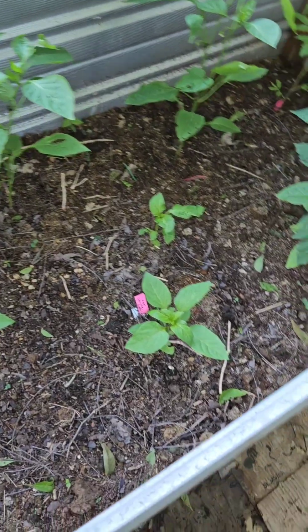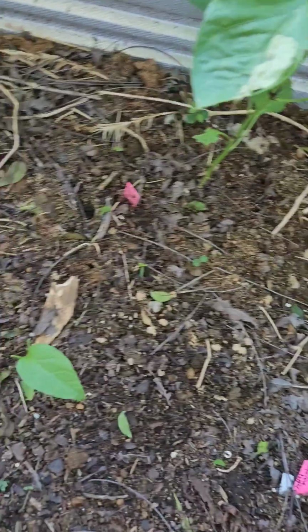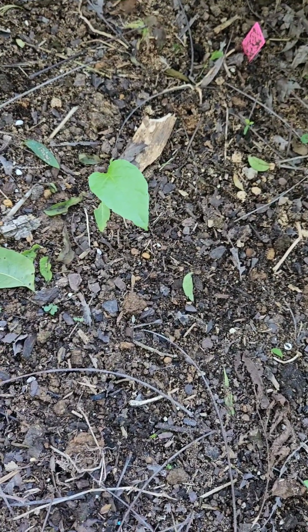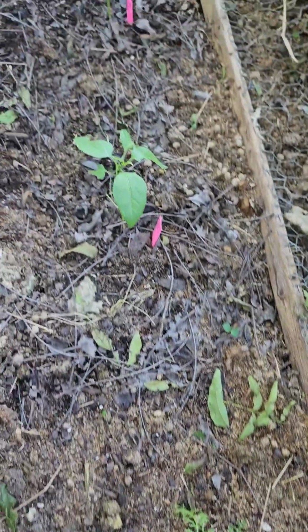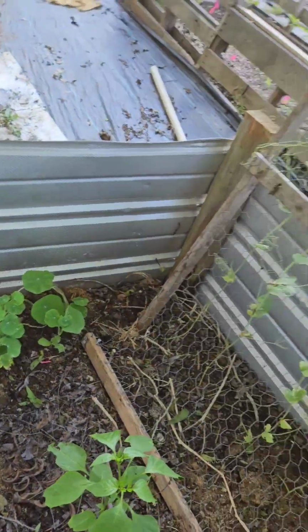These peppers are doing really good. We're getting flowers on them. We're also getting lots of bugs on these, so I'm having to come out here regularly and catch and kill the worms. More pink yarrow, more peppers, and then I have nasturtiums down here at the end.